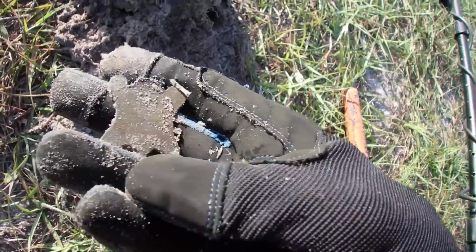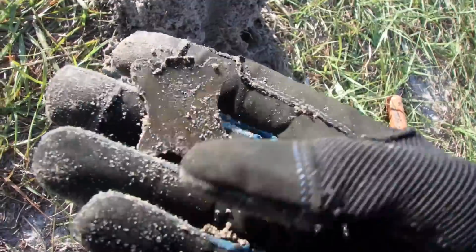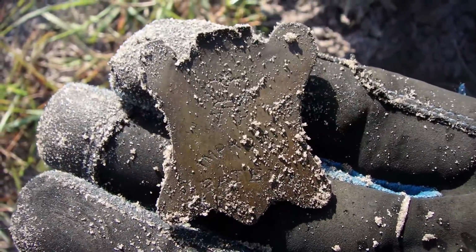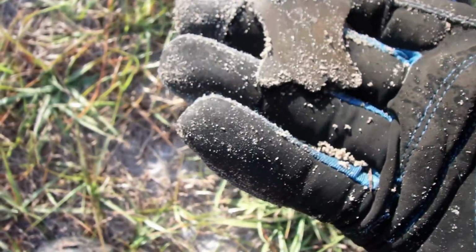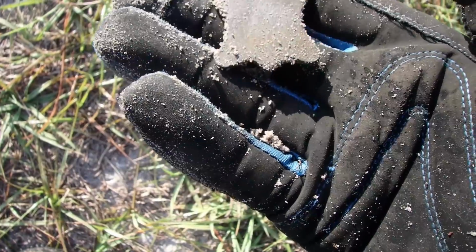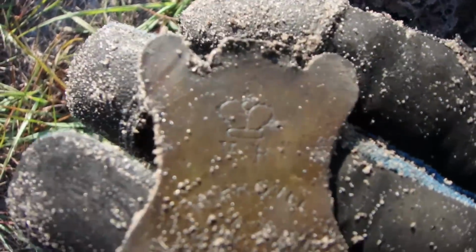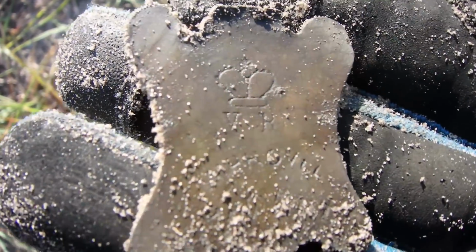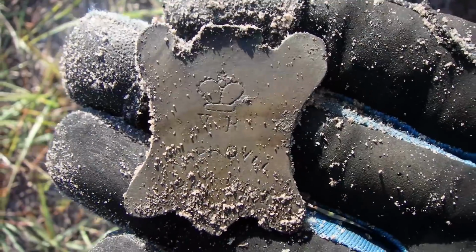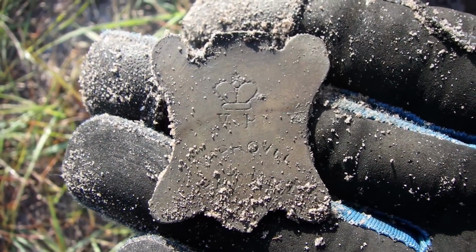Holy cow. Is that off an old lock? Oh my word, that is off an old lock. I'm gonna have to clean that up a little bit better for you. Oh my god, that is a lock plate. I can tell by the design on there. I have found another one of these here before, but nowhere near as big. Okay, let me brush it up and get back to you.